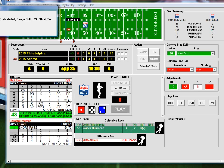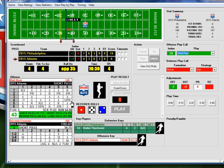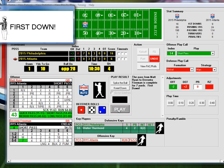64 is pass rush eluded. So the pass rush was eluded. He throws the ball. 1-5 is 7 yards. Oh, he was in the grass, got out of the grass. Matt Ryan scrambles over to the right side and flips over a little pass to Freeman, who came out of the backfield and completed. First down.